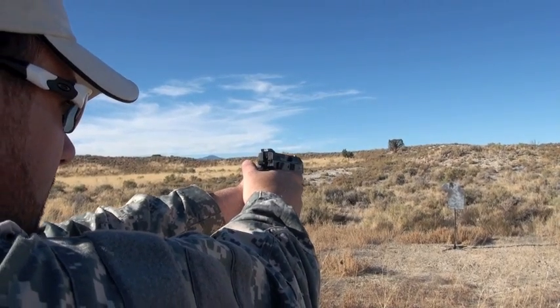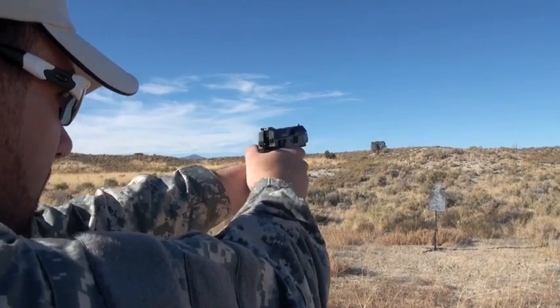That factory trigger? Yep. Wow. It's a real nice trigger.